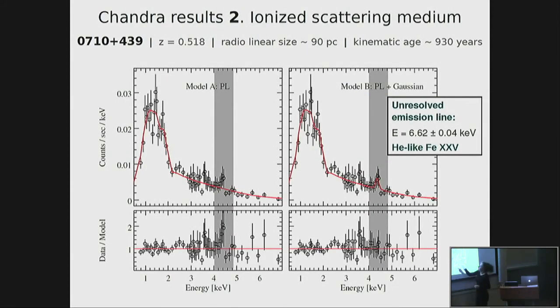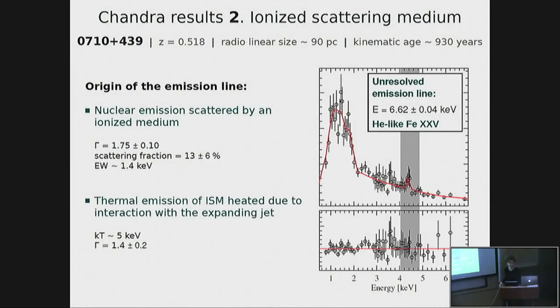The other result that I want to talk about is the detection of an emission line in the harder Chandra band. This emission line, if modeled with a simple Gaussian, has energy in the rest frame of 6.6 kiloelectronvolts, and we associate this line with the ionized helium-like iron species, Fe XXV. The modeling that is presented here is very simple. It's a power law or a power law with a Gaussian line, but then to investigate what is the origin of the emission line, we tried also more complex models.